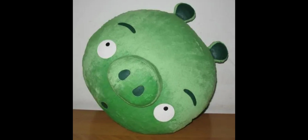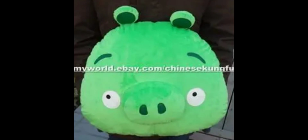But besides the shape on this plush, all the other details are the exact same, so yeah, there's nothing really else to say about the two, as they're literally just the exact same plush, but one's just slightly different in shape.